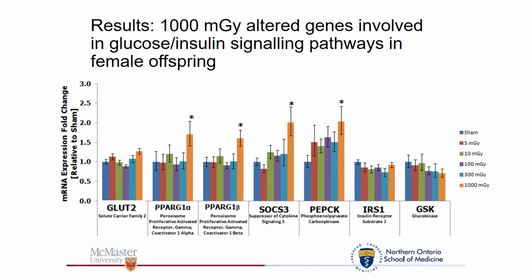The key takeaway is that all of these different genes are involved in the glucose and insulin signaling pathway. And the main takeaway point is that it seems the 1,000 milligray dose, which is the orange, is the only dose where we start to see statistically significant changes in gene expression.